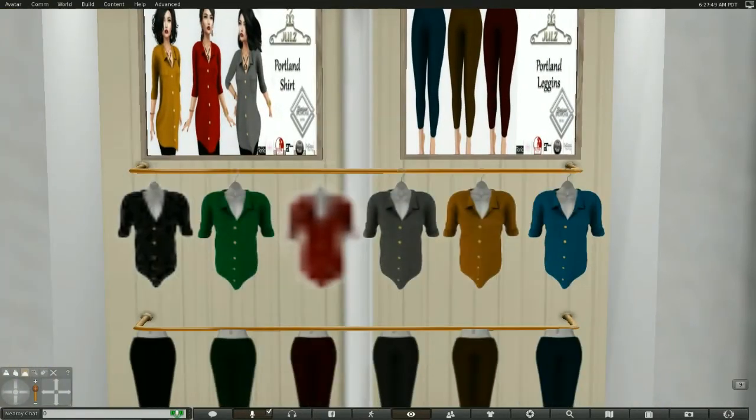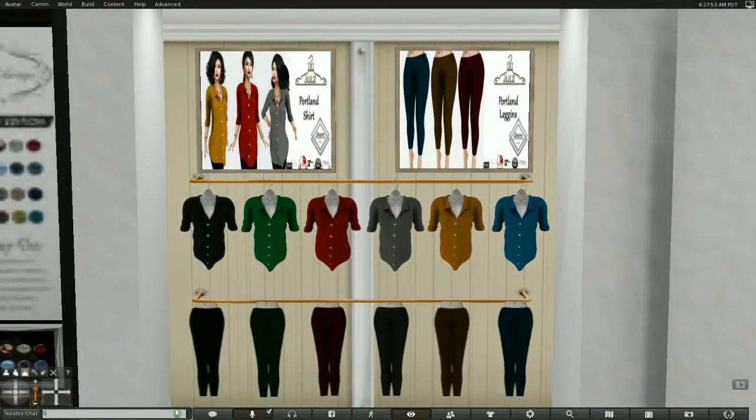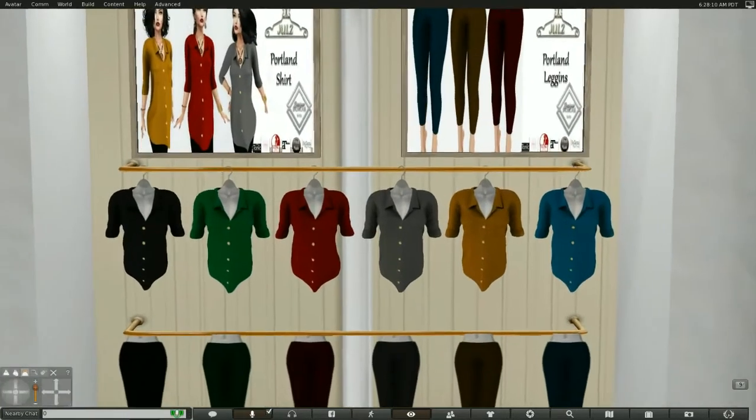And okay, what we have here. Oh, nice. This is a pant. This is a shirt and leggings. So you can purchase one of them or both of them and make a set. It also comes in several bodies. Let's slide in there and check out how many there are.